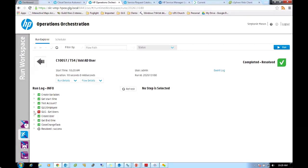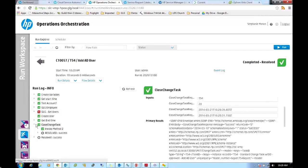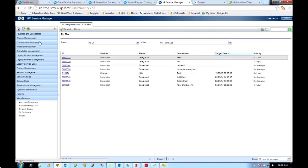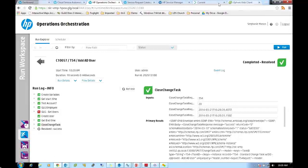The only failure we have here is on the get users, and that basically tells us that this user did not exist before. We can take a look at the create user here. And it tells us that it created a user account with the container name Robert Jones. And it closed our change task. We can go over to Service Manager and log in. And go to change management, and that task number was 54.